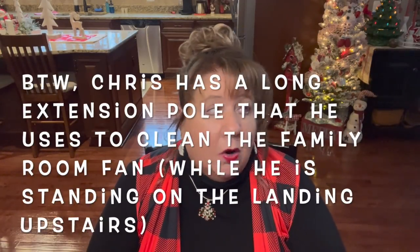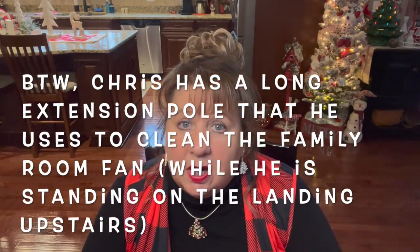Our fans have wooden blades on them. So if you had metal blades, you would have to use something else, obviously. But we have wooden blades on all of our fans, and we do have fans in all of the bedrooms too, you guys. We really like ceiling fans. I know that they're maybe not in style anymore, which I really don't care about, what's in style and what's not. You all know that. But we really like a ceiling fan in a room to cool it off, especially at night. So, yeah, we just use Bona.